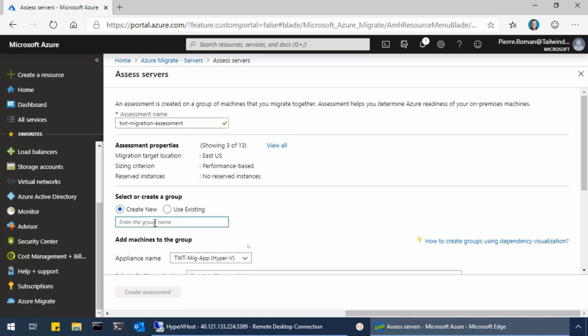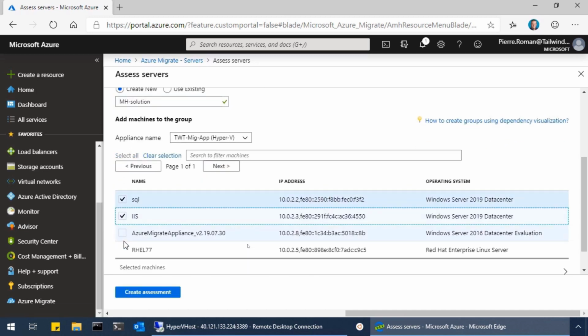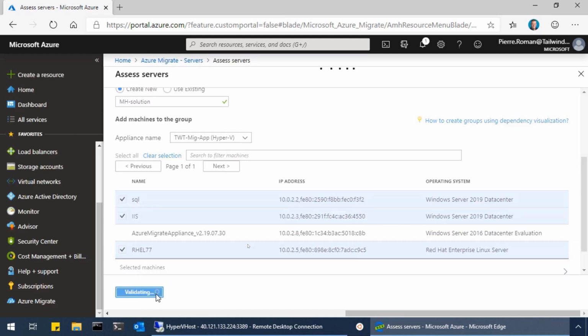We tell the tool which servers we actually want to assess. So in this case, we've only discovered a few servers, so we're going to apply the assessment data to those 3 servers. But if you assess a bunch of servers and you want to have different assessment data or criteria assigned to different ones, you can do that.